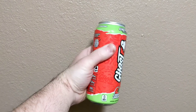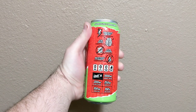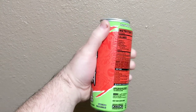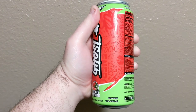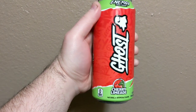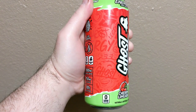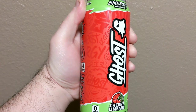The new Cherry Limeade Ghost energy drink. Looks really cool. I like the red and the green. Stands out, you know. You can see the background designs pretty easily on this one. The beast seen in the Illuminati symbol, the all-seeing eye, Ghost, show some cherries in focus. Ghost Cherry is a guy with a ghost over his eyes and a dead face.